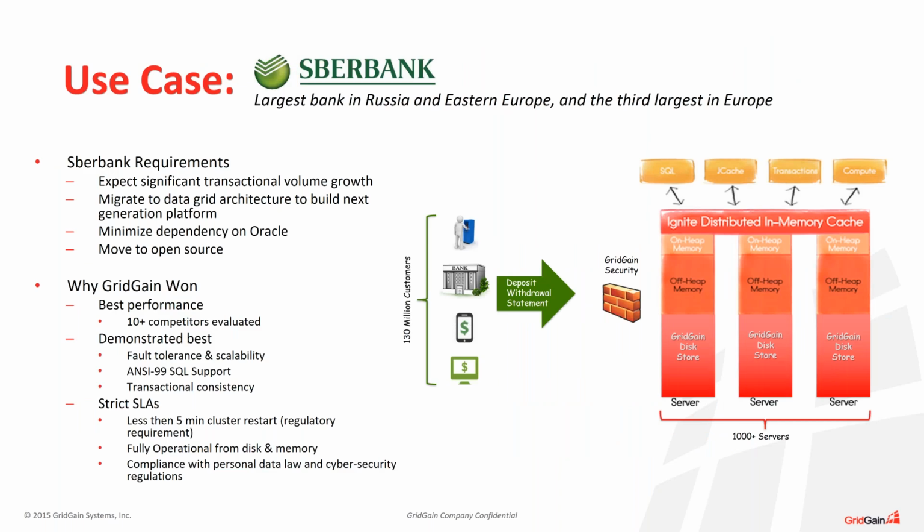The second use case I wanted to present is about Sberbank, the largest bank in Russia and Eastern Europe, and the third largest in Europe. Some of the concerns they had were that they were expecting significant transactional growth, coming up on multiple channels: ATM machines, online banking, and mobile banking. They wanted to invest in next-generation technology to cater to this expected volume growth. They ran a test case with us, and with about a dozen different companies.